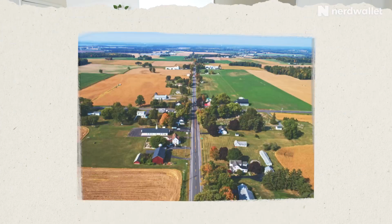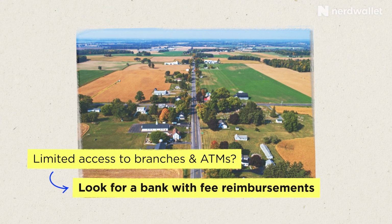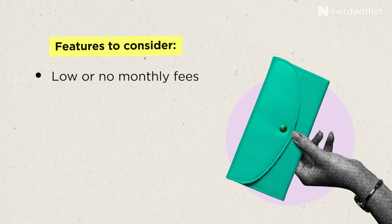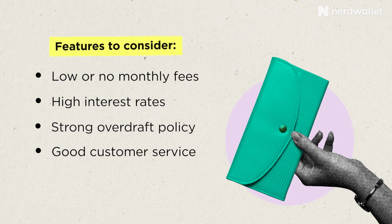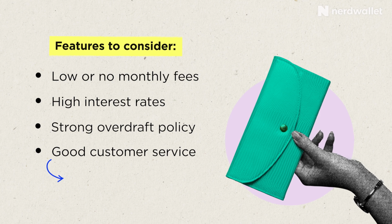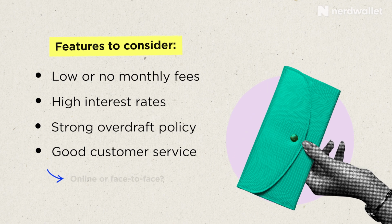The number one thing you're going to want to do is comparison shop based on different features and services that you're going to want. Say, for example, you live in a rural area that doesn't have a lot of access to branches or ATMs. Perhaps you're going to want to search for banks that have the best ATM fee reimbursement policies. Beyond that, you might want to look for things like low or no monthly fees, high interest rates, strong overdraft policies, or customer service that works best for you and your lifestyle. Maybe you're fine with online customer service, or maybe you need face-to-face branches. Either way, you're going to want to search and Google around for the kind of banks that work best for you based on those kinds of keywords.